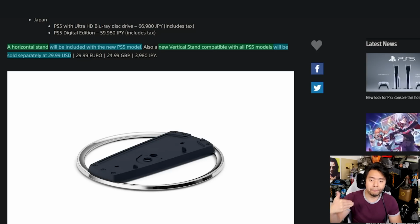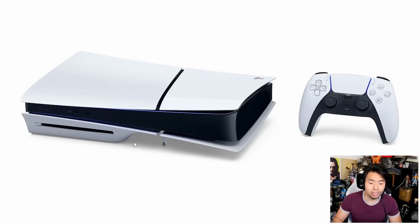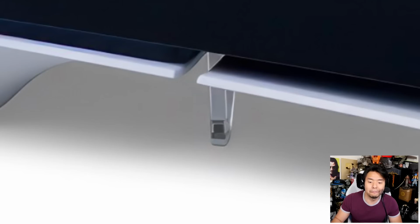But the price goes up further across the board when you consider this one thing. A horizontal stand will be included with the new PS5 model, and that looks like this. See this little, I don't know, hairpin, paperclip, whatever. I can't tell if this is something you attach or if this is like a little kickstand that you prop up, but this is what the horizontal stand looks like. I guess it's functional enough, but some people are poking fun at this.